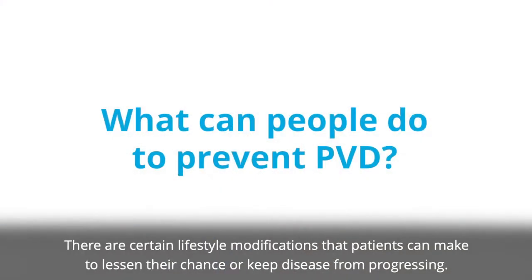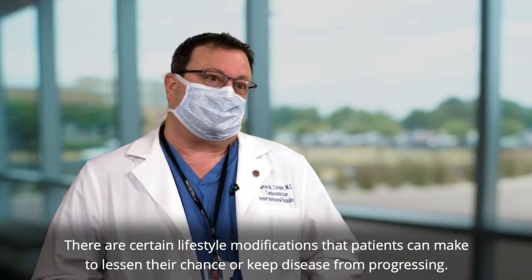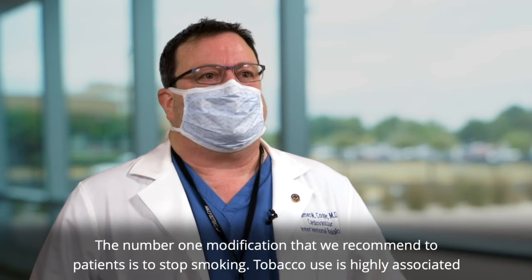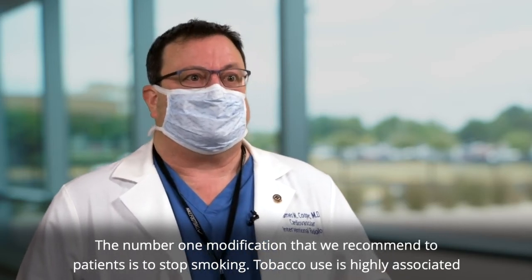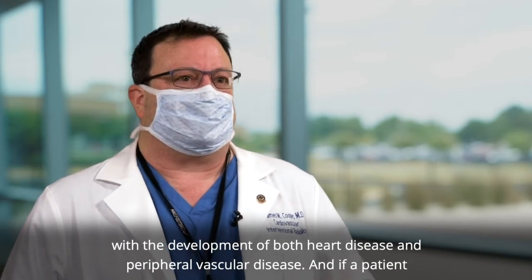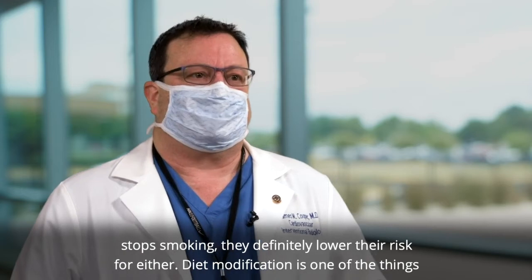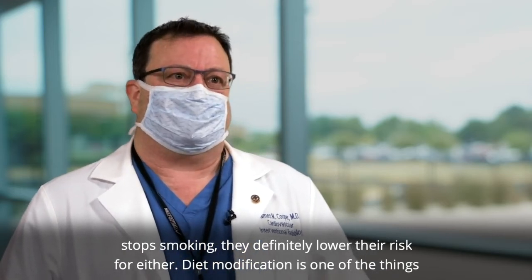There are certain lifestyle modifications that patients can make to lessen their chance or keep disease from progressing. The number one modification that we recommend to patients is to stop smoking. Tobacco use is highly associated with the development of both heart disease and peripheral vascular disease, and if a patient stops smoking, they definitely lower their risk for either.